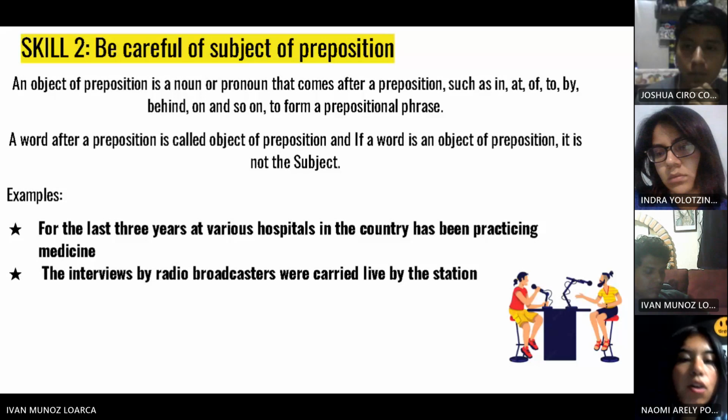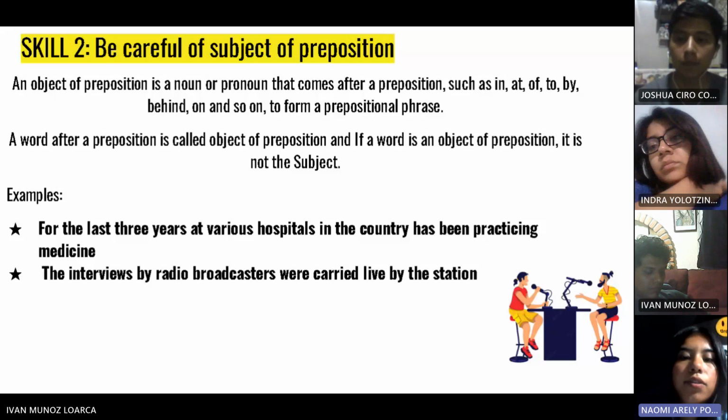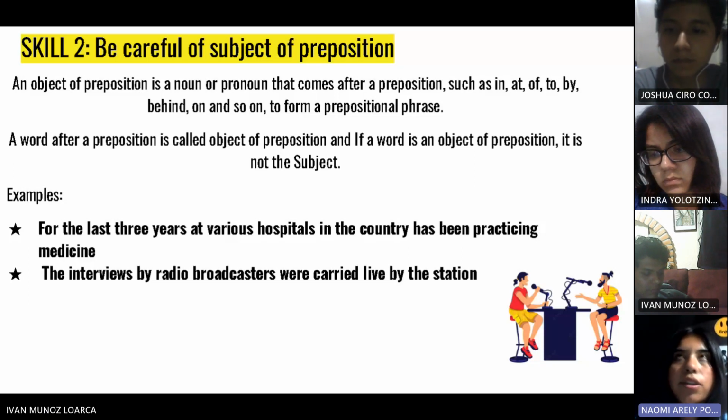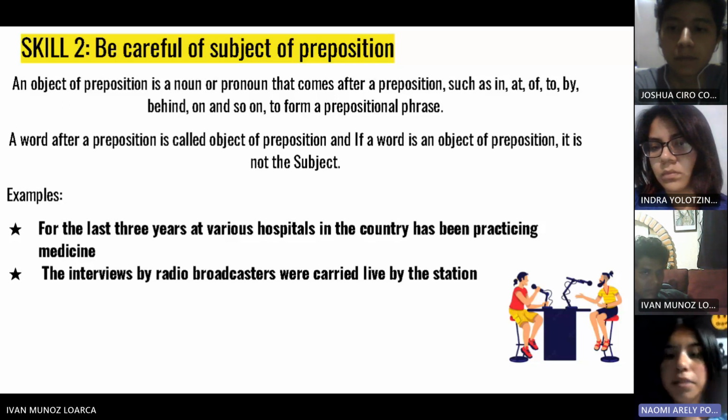Contrary to this, take this example: the interviews by radio broadcasters were carried live by the stations. Analysis: the subject is interviews and the verb is were carried, so it's correct. Radio broadcasters is not the subject, it's the object of the preposition by. The next, please.